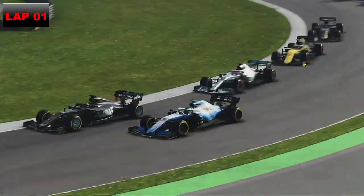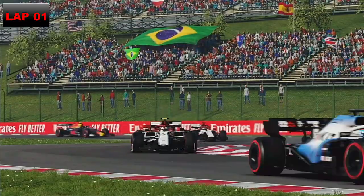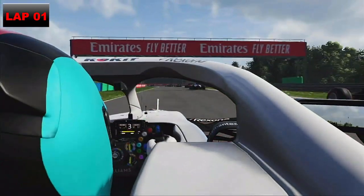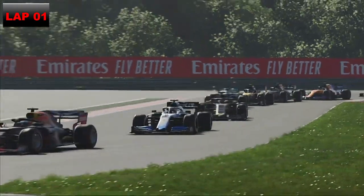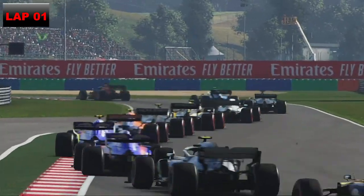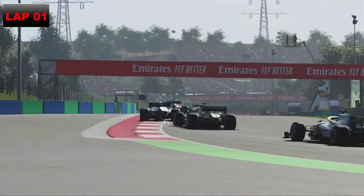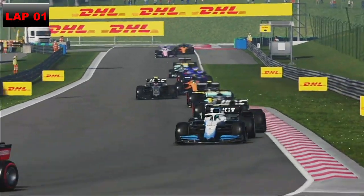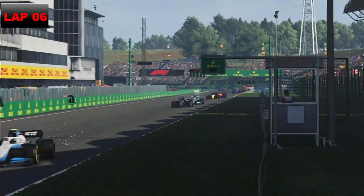Now we are going to sail all the way around the outside. We thought about Kevin Magnussen, thought better of it, but he covers the inside line, and that doesn't stop us going around the outside. We got off the track though, and that hasn't gone well. We actually gained the place off Kevin Magnussen there. That's a little bit dirty. We probably should have given the place back to Magnussen. We did overtake him off the track, but the game said it was legal, so we're going to carry on.